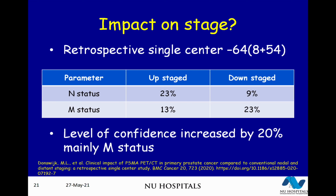The level of confidence they mention is, especially when there is an equivocal diagnosis. If it is a sure-shot diagnosed case of metastasis, it's okay. But if they have an equivocal diagnosis, to say whether it is positive or negative, then the level of confidence has increased with the PSMA PET scan by 20%, especially in case of metastatic disease.